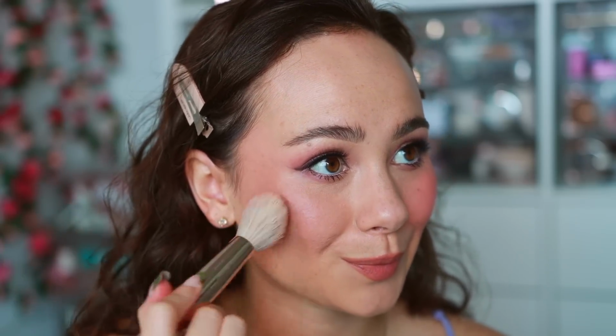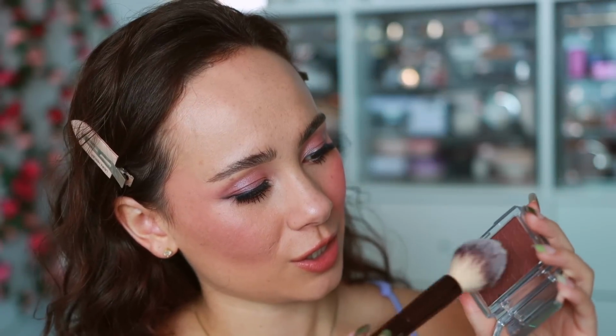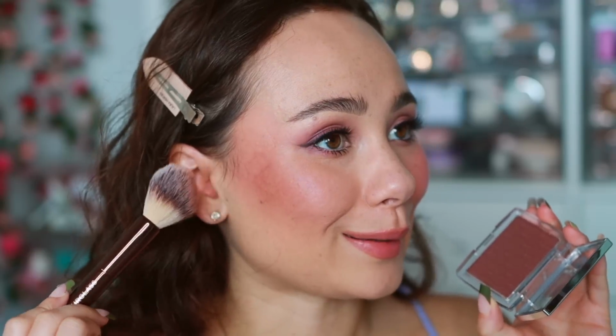Oh no. This one is not for me. I'm gonna try and keep it really, really light. I look a little dirty with this shade. Do I dare go back in? Maybe let me try. I'm gonna use this Hourglass brush. Let's see. I'm gonna keep it towards the back. Okay, yeah, no. This one is not gonna work out for me.